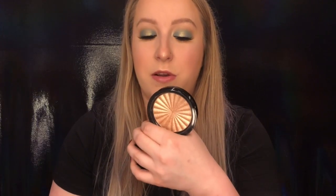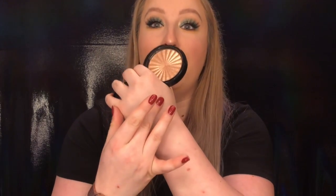The next highlight is the Ofra X NikkieTutorials. When they separated her Everglow, I liked the shade in the middle the most, which is Glow Goals. And it's just nice and pretty, and it's super blinding. Like, check that out. I love it. And very little, it goes a very long way.